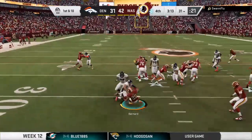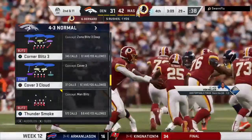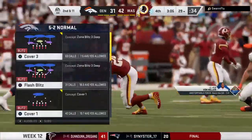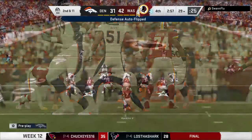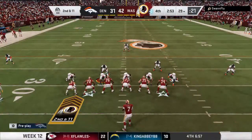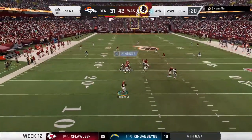Now a carry for Bernard. And I think this defense knew what was coming as he is smothered behind the line. That's going to go as a loss of 1 on 1st down. Brandon, it's clearly a running situation when you're up in the 4th quarter. They're going to have to stack the box and make it difficult for them to move the ball. Made it very difficult right there, and now they need to repeat that effort. Yeah, bring 7, 8, 9, whatever it's going to take to slow them down.